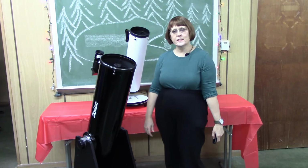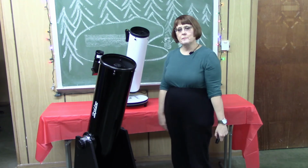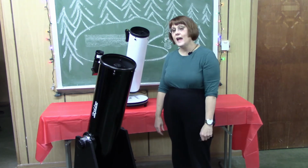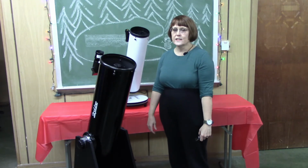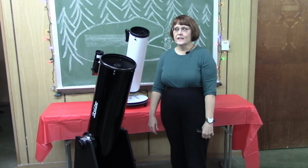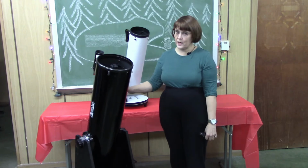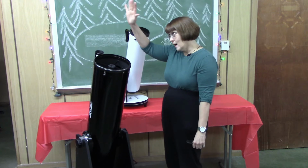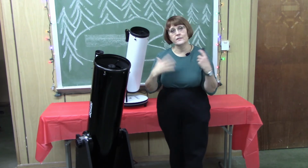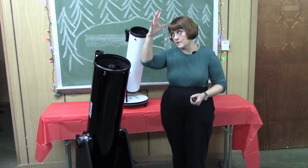The advantages? Alt-az mounts are the simplest to use and set up, and they tend to be the lowest cost. The disadvantages? They need frequent nudging in 2 directions. Always west and either up or down, depending on if your object of interest is rising or setting.